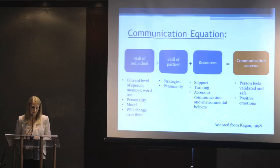And then the next part of the equation is the skill of the partner, so all of us in the room today. And that involves the strategies that you have, but also your personality. So it might not be as comfortable for you to be creative and roll with those notions, whereas other people would enjoy that and feel comfortable doing it. So there's some trial and error, and strategies that will work for you at certain times and not others. And then there's also a degree of what you're comfortable with and things that you are better at than others.